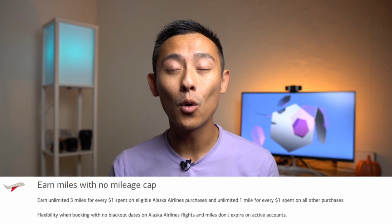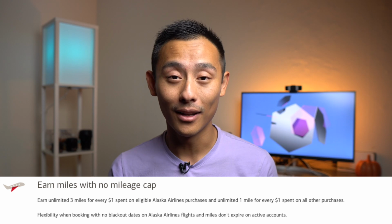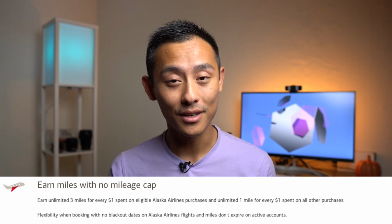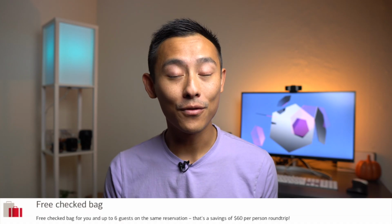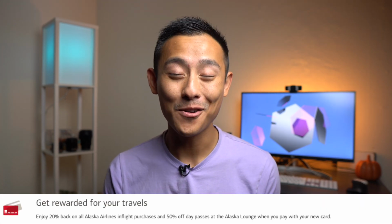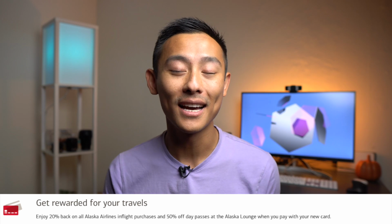The Bank of America Alaska Airlines credit card will earn 3 miles per dollar spent on qualifying purchases on Alaska Airlines. You will earn 1 mile per dollar spent on all other purchases. Benefits of this card include a free checked bag for you and up to 6 companions. You will also be granted a 20% discount on all purchases made aboard Alaska Airlines.